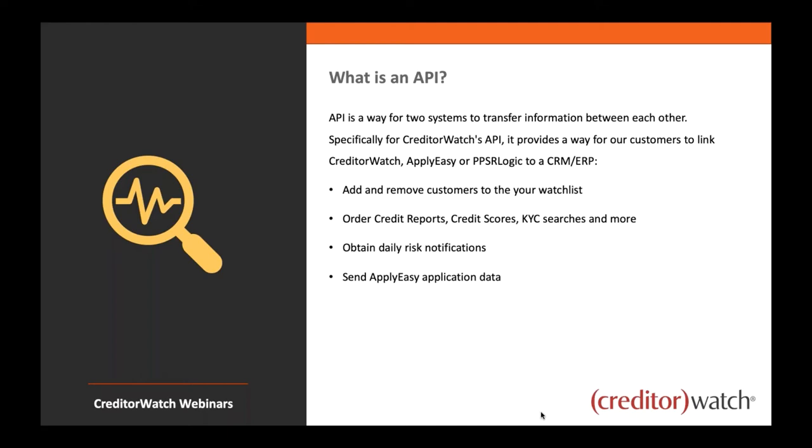But what you can do, amongst other things, is add and remove customers from your watch list, obtain daily notifications from those customers that you're monitoring, order any credit report, credit score, KYC, AML, DBS, every product that you see within CreditorWatch itself, you can order via API and automate. And of course, send ApplyEasy application data.